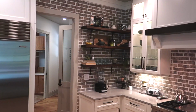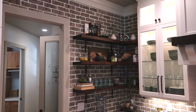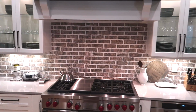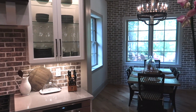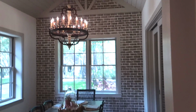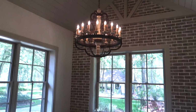And then we decided to do this fantastic backsplash brick, so this is a real brick. It's shaved brick in backsplash form. And again, we had nothing to do with this. This is all our designer, Laurel. So we carried that into this room as well. This room was red, we painted the ceiling, so man, this couldn't have come out any better.